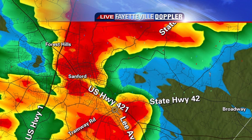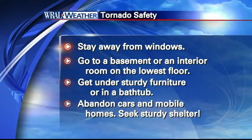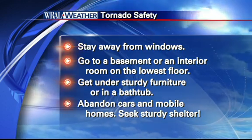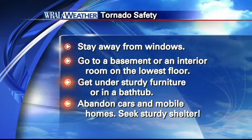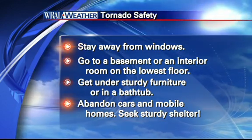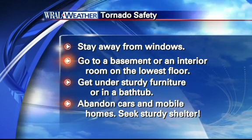If we could pull up our safety tips, John, I want to be sure to remind folks in Sanford of how to stay safe from this. You need to be inside a sturdy structure. You need to stay away from windows. You need to get into the lowest level. If that means it's a basement, if that means it's the lowest level of your home, if you don't have a basement, that is where you need to be with this thunderstorm. And if you're listening to us on Mix 101.5, you do need to be abandoning your car.